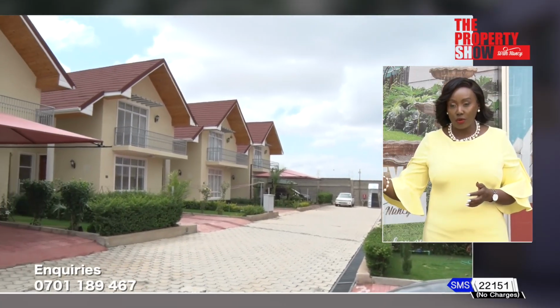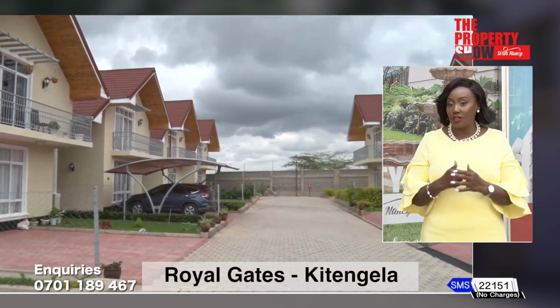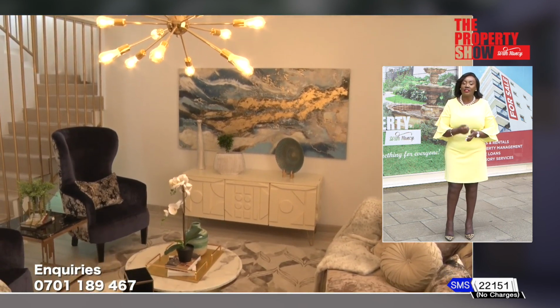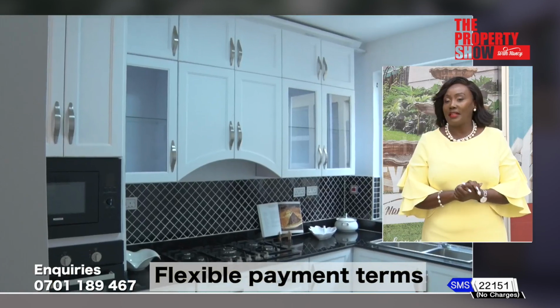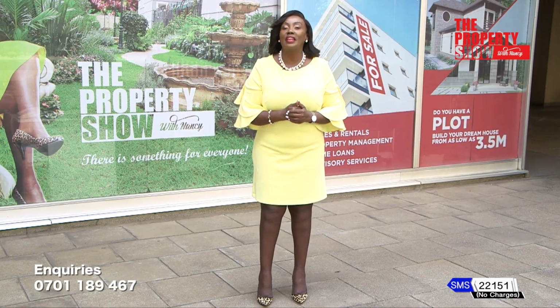Our final stop during our just concluded signature bus tour on Mombasa Road finishes at one of the most sought after projects this season, Royal Gates Estate. This stunning development offers 4-bedroom townhouses. What stands out for me in this project is the flexible payment terms. This project is ideal for a family ready to move in immediately.